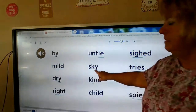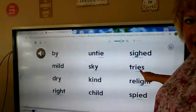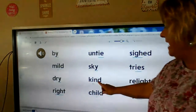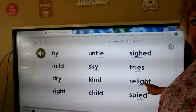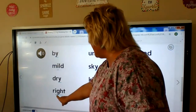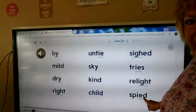Mild, sky. Tries, IE says I. Dry, kind. Relight, light again. Relight means light again. Right, the GH is silent. Child, spied.